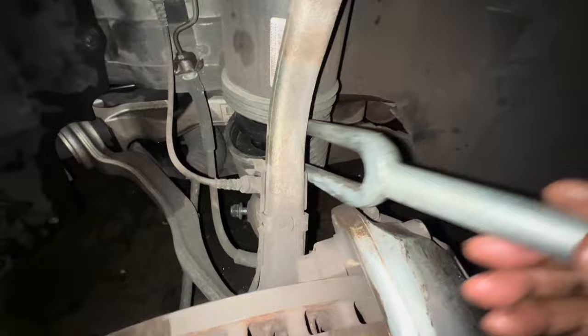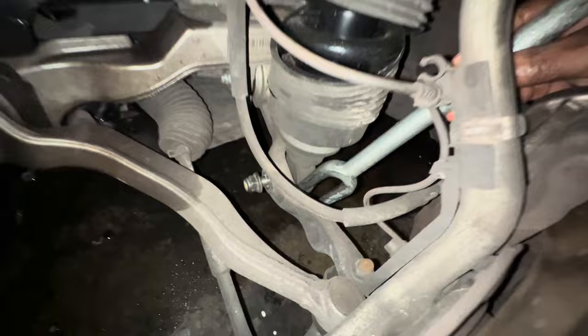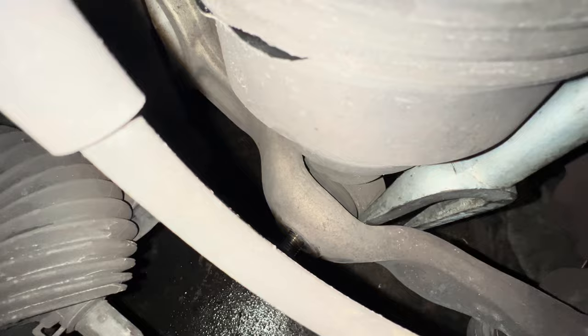So the proper way to do this is you take this fork and you go in on the rear side, not on the front side, but on the rear side. Now this has a slight angle to it too, so do it so that it angles out towards the rear, not towards the front. A little taper, it has a slight angle to it. You stick it in right there.